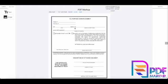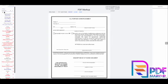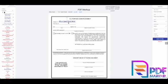So this is an example of an all-purpose acknowledgement and how you would fill that out. Right here where it says state of, you would put the state that you are in. So if your state is California, put California, New Jersey, New York, Florida, whatever state you're in at the point of time doing the notarization or you did the notarization for this all-purpose acknowledgement, either one, whether you did it already or you're doing it and it has an all-purpose acknowledgement attached to it. You put the state that you're in.